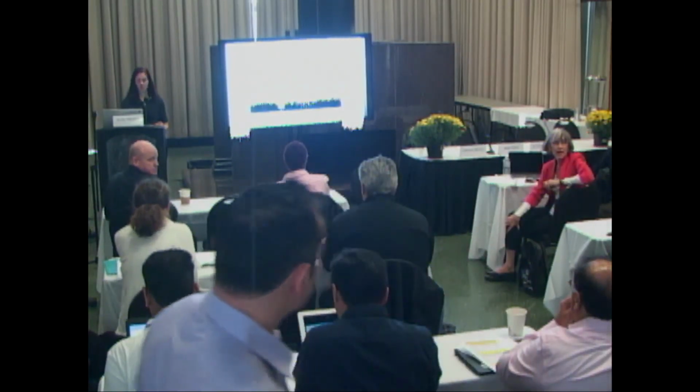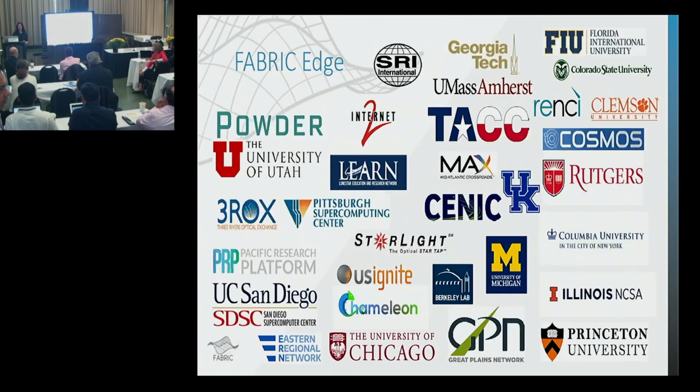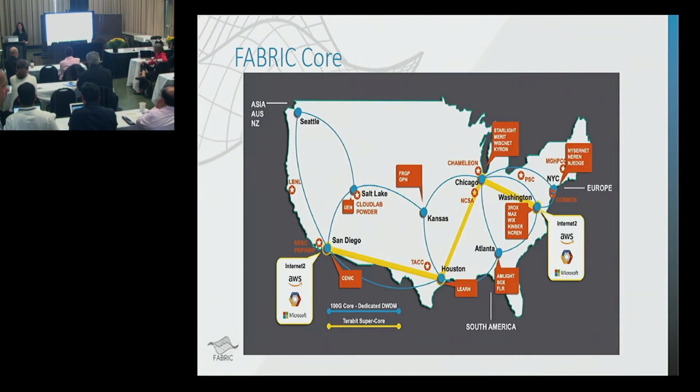On the graph that you had, the orange, you had Chicago connected, and I saw Illinois, Champaign. Is that Chicago? Yeah. Chicago's our connection at Starlight, which is a big telco hotel downtown. It's hosted by Northwestern. It's an old Ameritech facility. Starlight's a big international facility. And then NCSA has a node just because they're NCSA.